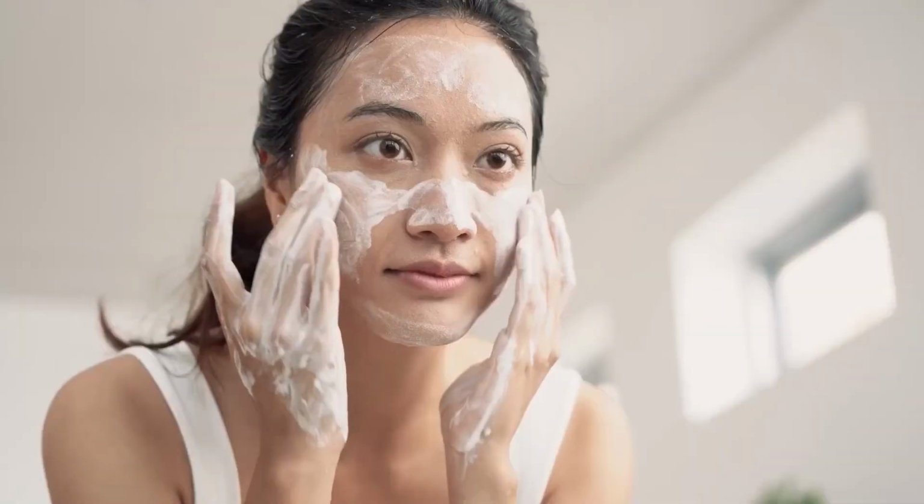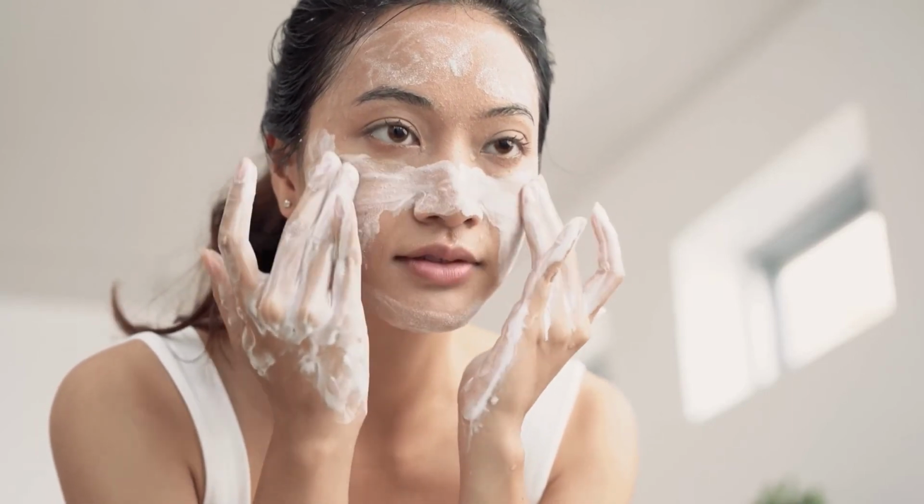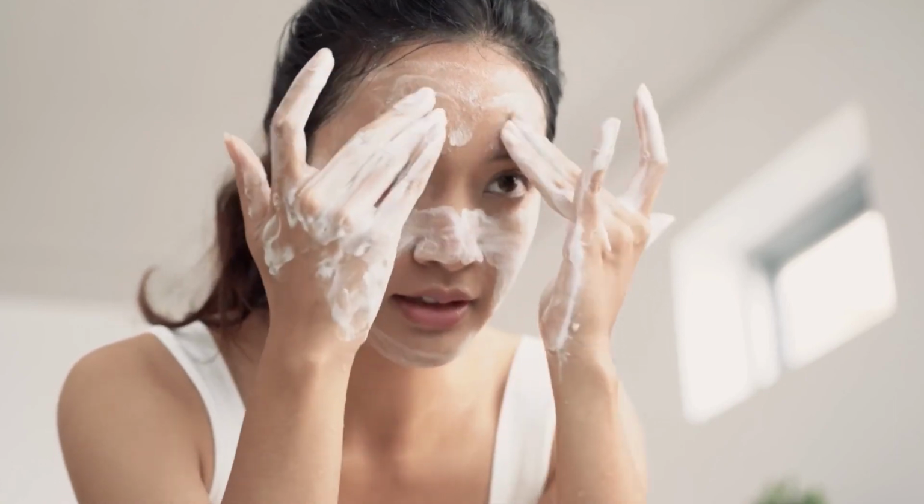The way to use it is to apply it to clean, damp skin and then leave it on for 1 to 3 minutes. When you first start using it, you may want to have your teen use it just like a cleanser. Put it on, rub it in circular motions to help it work it into your pores, and then rinse it off right away. As they acclimate to it over the first few weeks, they can then start to increase the treatment time. First 1 minute, then gradually increase to more like 2 or 3 minutes.